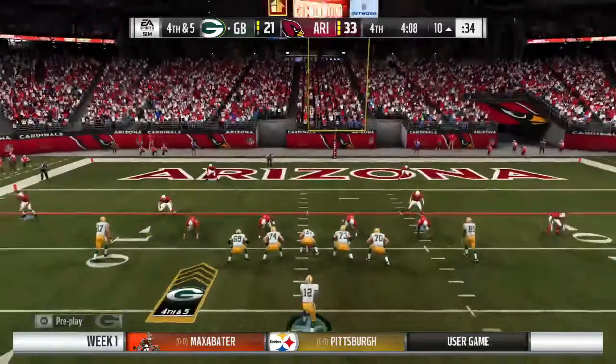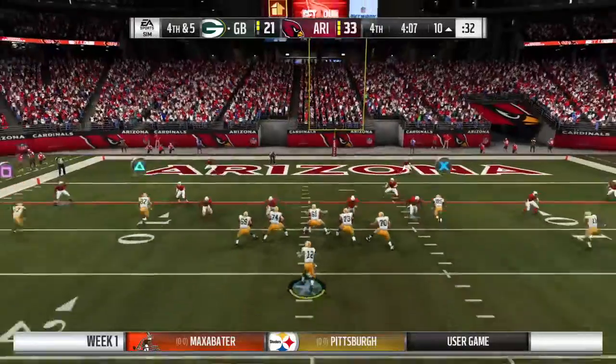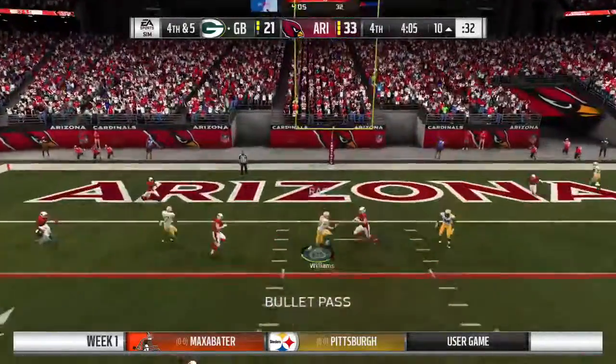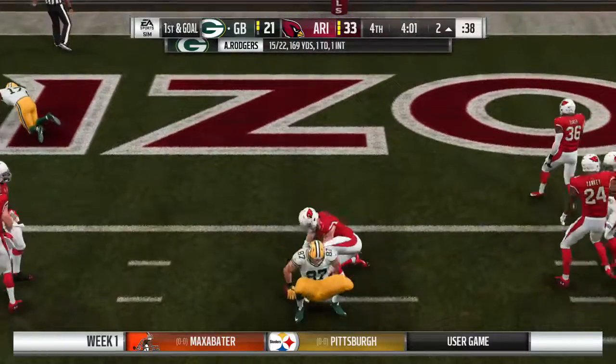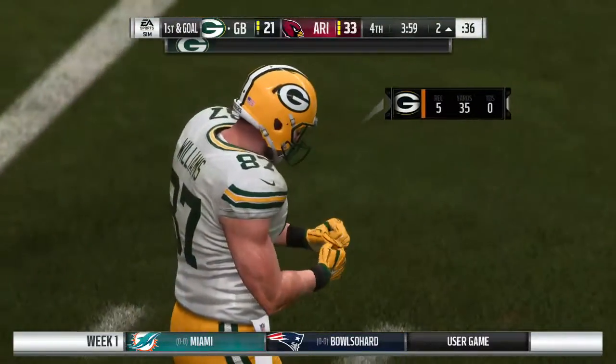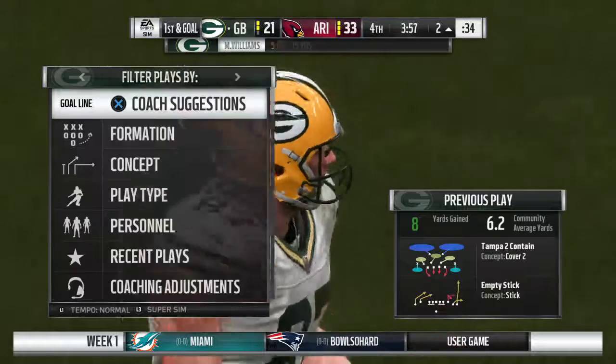So trailing here in the last quarter, let's see how this plays out. Now Rodgers, gotta have this one. The quick slant caught. The time to pull out the stops is now, and they convert there on 4th down.